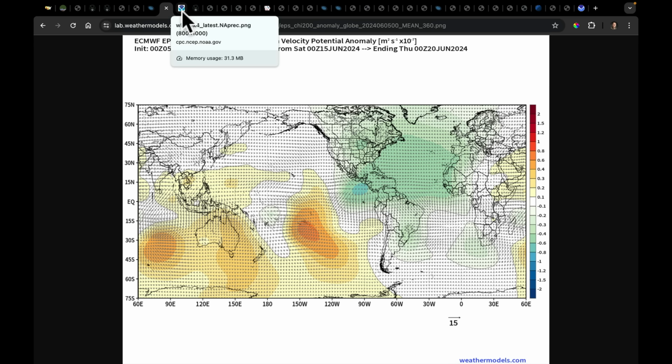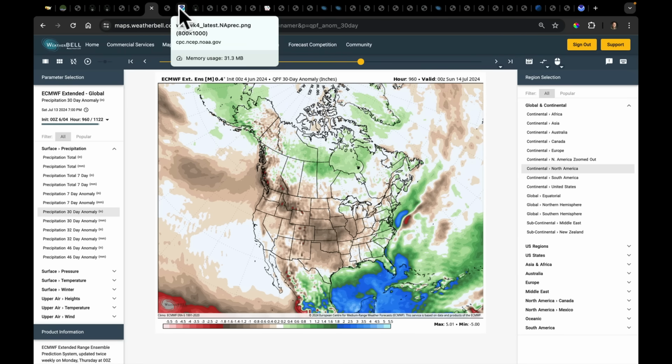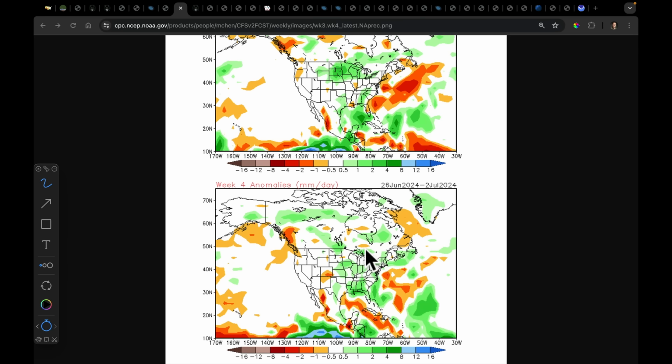And that's why some of the longer range models, I showed you the European, which looks pretty dry, but other models like the CFSV2 have picked up on that stormier pattern in this corridor. That would be week 3, the 19th through the 25th. And here's week 4, still seeing a lot more storm activity than anything else. So I just wanted to get that out and talk about that longer range idea based upon things that are happening in Mexico. With that, we'll get back into the near term now.